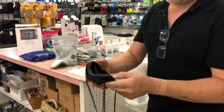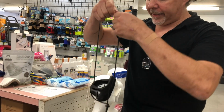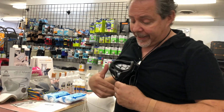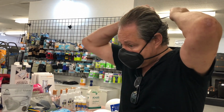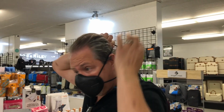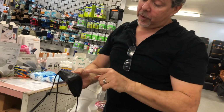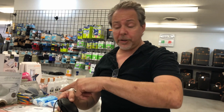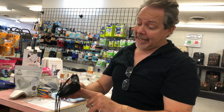Another great feature is that it does not go around the ears, it goes around the head, so it's totally adjustable and can also be tightened. If you're in an airport or on a plane, you might want to make it a little tighter. The material is embedded with nano silver particles, so it does not have to be sanitized. When you replace the filter, you just wash it with soap and water and you're good to go. The filter is an N98 filter.